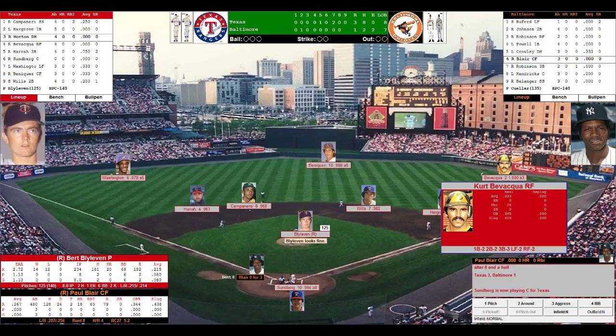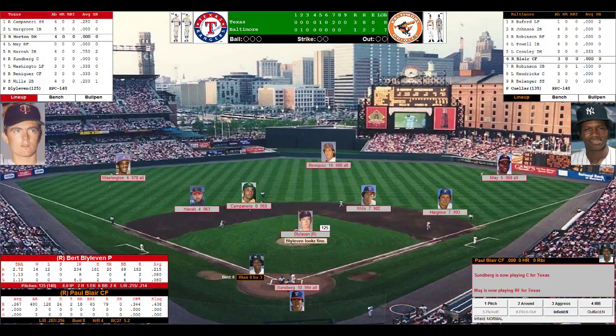And now we're going to replace Kurt Bavacqua in right with May. May's 5 out of 10 range, 9 out of 10 arm, which is much better than Bavacqua's 2 and 3. So Dave May will go out to right field now.